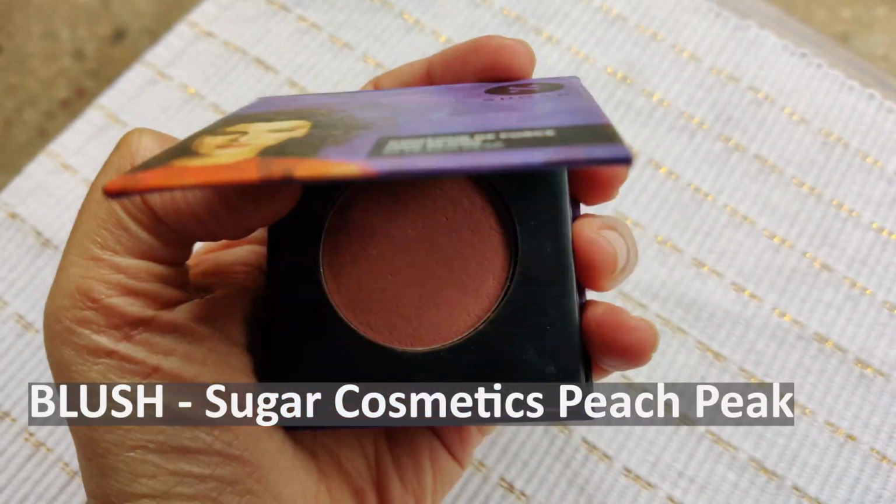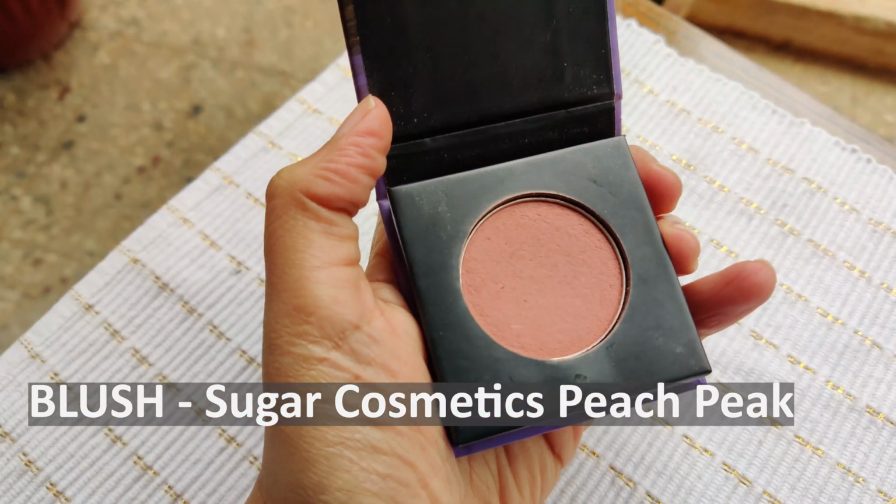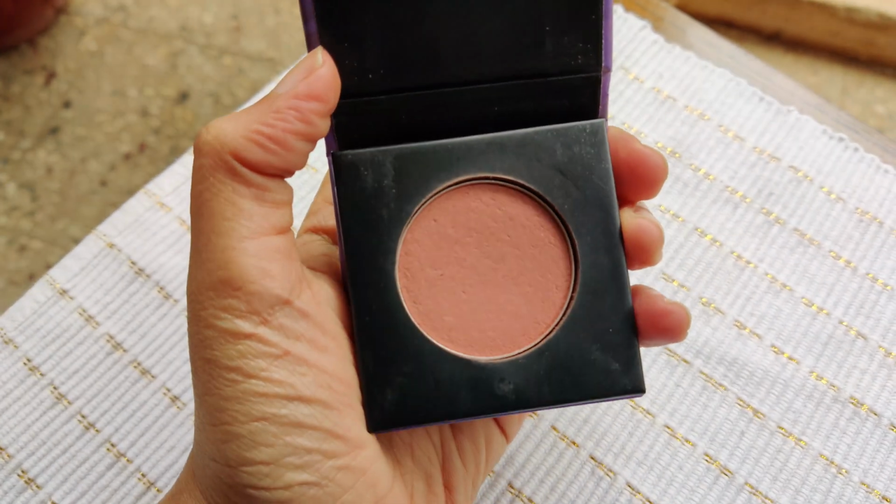Next, I'm going to be using a blush from Sugar Cosmetics. It's from their Contour de Force collection in the shade Peach Peak. I really like this blush. This is the first blush I ever bought, so I really like it. I like placing it at the high points of my cheek, from the center towards the temples. I like placing it like that because it gives a lifted look.